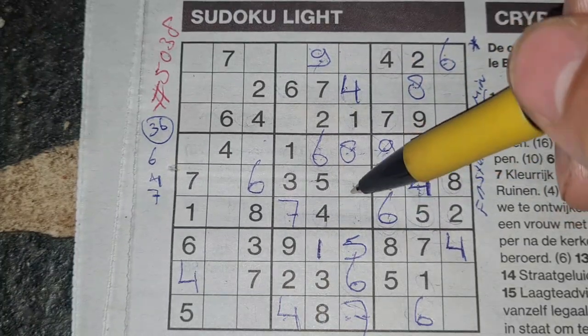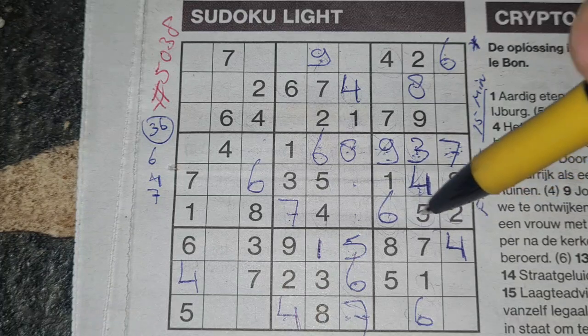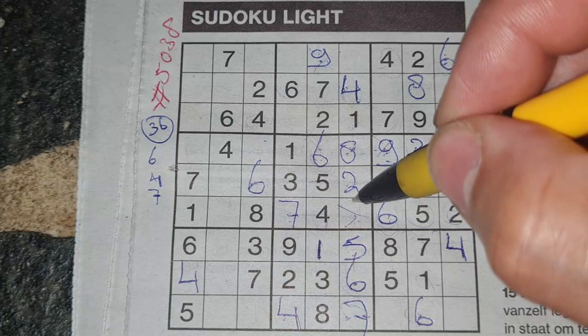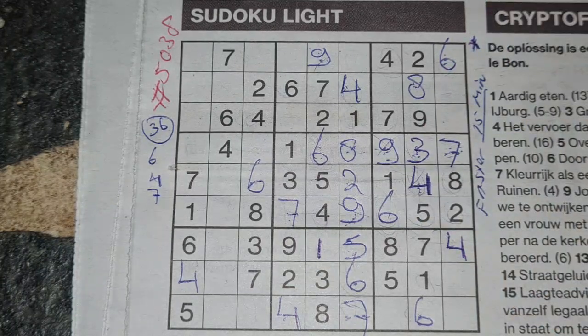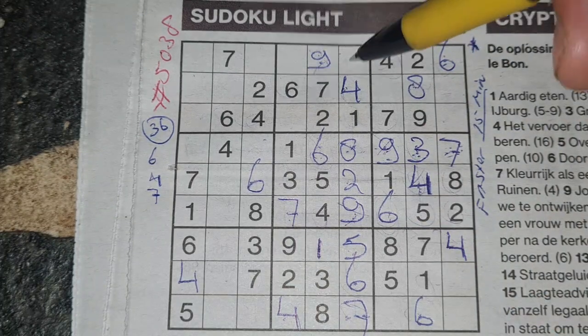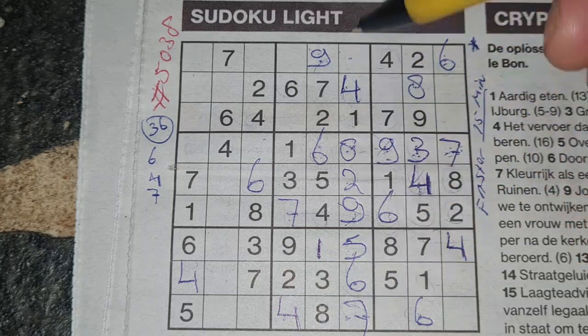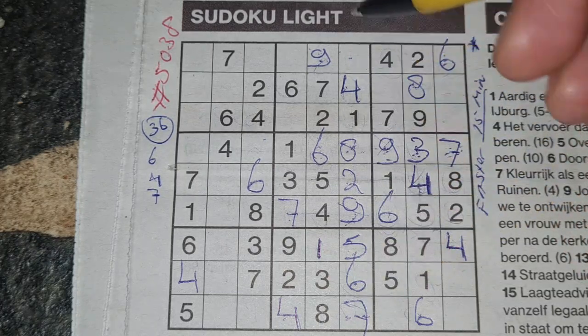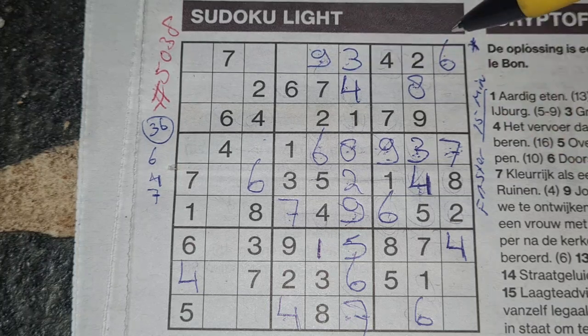2 and a 9. We have a 2 in this row. So no 2 there. 2 should be here. And the 9 goes there. Now we have 1 number left in this column. The 1, the 2, and the 3 is missing.